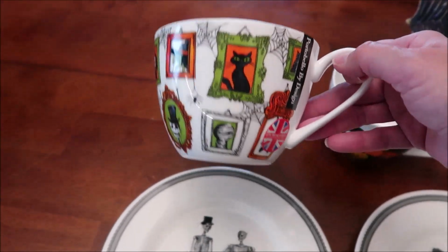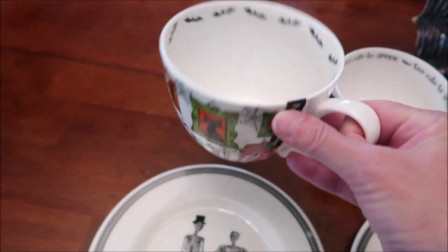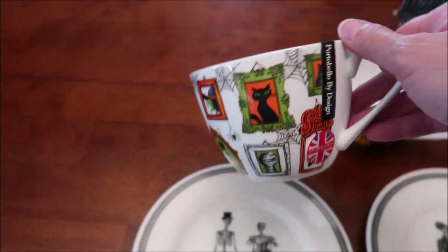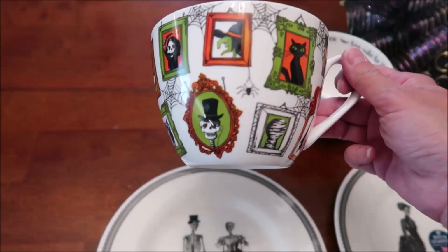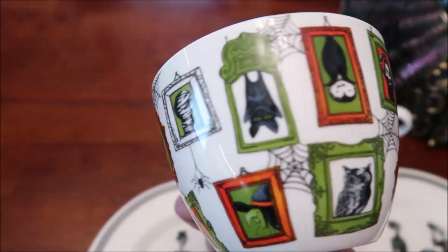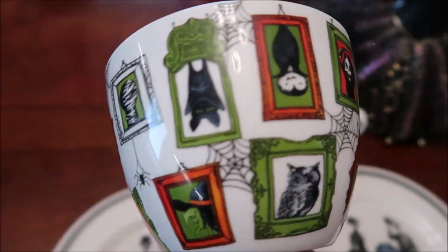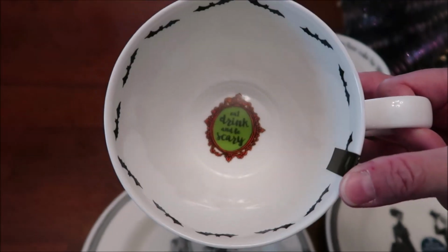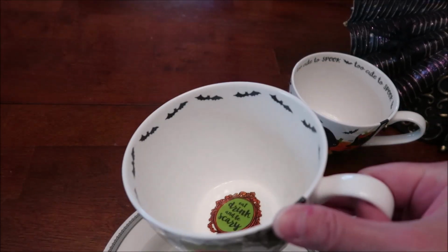Portobello by Design, these are probably my very, very favorite coffee cups, and I like this shape. They have different shapes, but I like this great big, almost a teacup shape. This one has frames all over it. I absolutely think it's adorable. It has skeletons, a mummy, cat, witch, a vampire, owl, just all kinds of things. And then it says eat, drink, and be scary on the inside, and it has a bat detail around the edge.